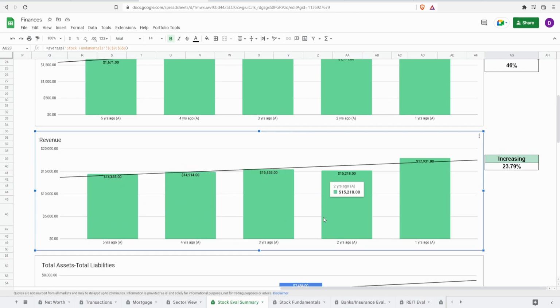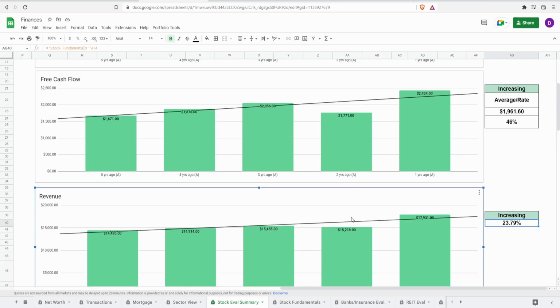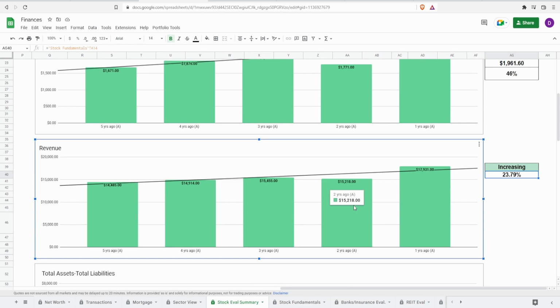Now let's come to the revenue, guys. 5 years ago of $14.5 billion to 1 year ago of almost $18 billion, increase of 23.79%, and again looking very, very good within the past 5 years, increasing consistently. And we do see that dip once again in the revenue from 3 to 2 years ago, just like we just saw with the free cash flow. So I'm gonna take it, guys, as a COVID related number, so I pretty much ignore it.